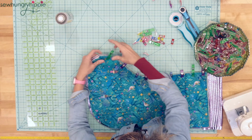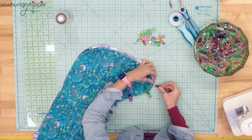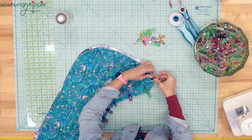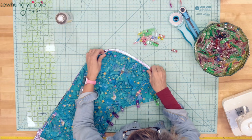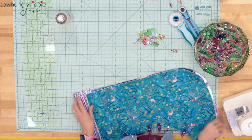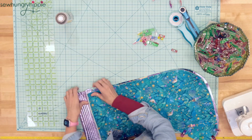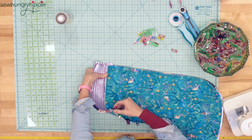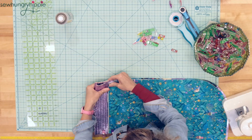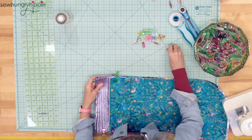Let's see, let's clip all around these edges. If you have a serger, you can serge this and lickety-split, you're done. If you don't have a serger, don't feel less than. It's okay, I'm not going to serge mine. I'll show you what I do. Oh, I made this one a little bit skinnier. Okay, that's all right. We're just going to take a bigger seam allowance on this side. See what I did?